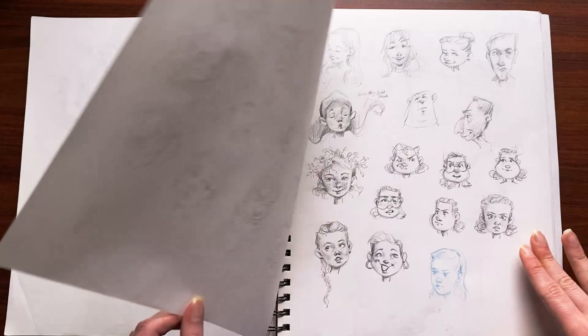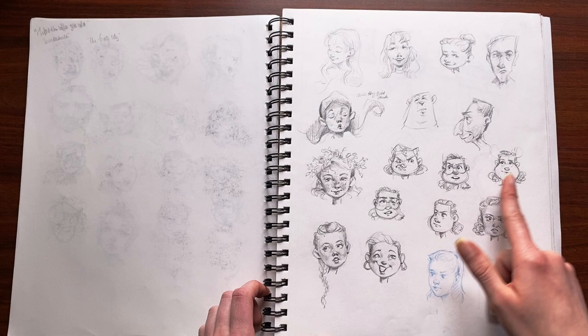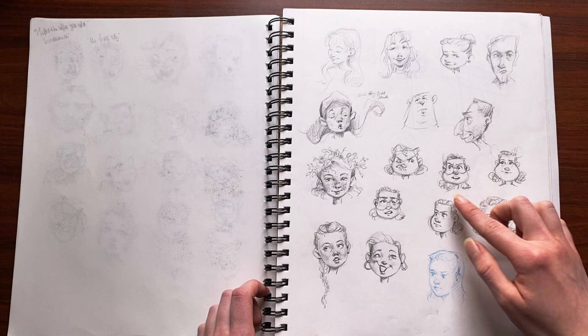And we've got more faces. Over here, we've got a little quick Chris Hong study. You're gonna see a lot of those in the sketchbook too. I think here I was playing around a lot more with shape language and really trying to exaggerate different facial features.